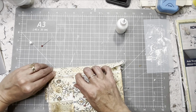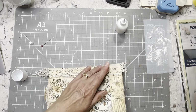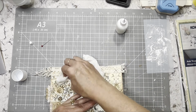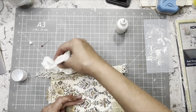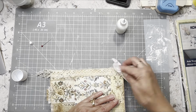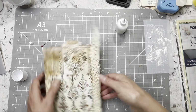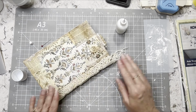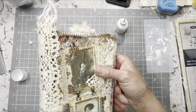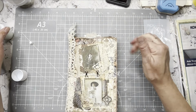I don't want to pull it super taut because, you know, I don't want it pulling on the cover. So I can wipe that off. That glue stick will just hold it well for a minute, and then it'll be ready once it's dry.